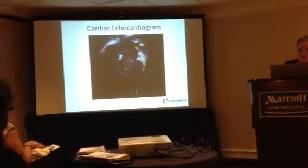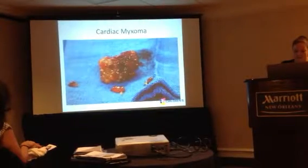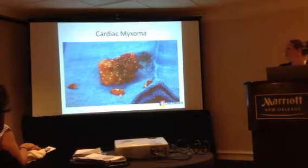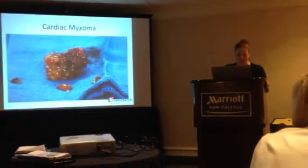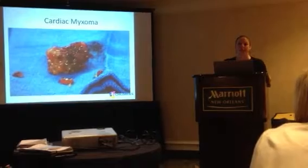Because it involved the septum and not valves, our cardiologists were concerned for tumor and not endocarditis. So he was taken to the OR for excision of the mass and atrial septectomy and patch closure of the septum. And pathology report showed a cardiac myxoma, and this is the actual picture of our patient from the OR.